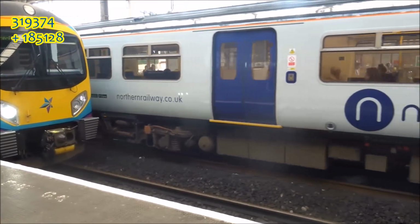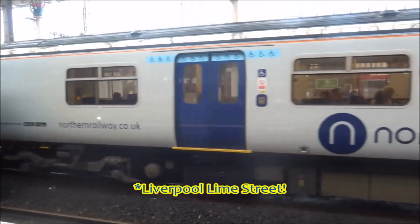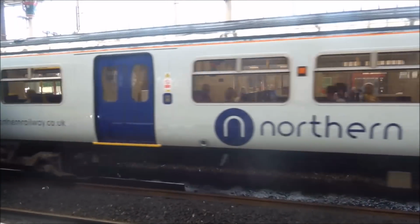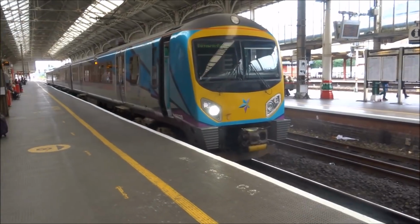Northern service to Liverpool South Parkway in the new Northern livery, class 219. And that is 185128 with the service to Barrow in Furness.